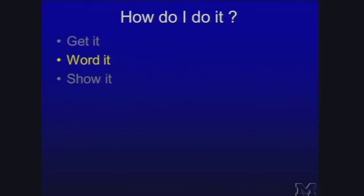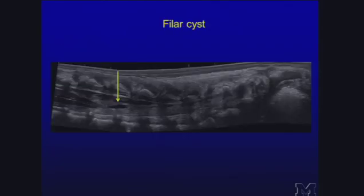Now, how do we word the reports? Well, here's a report where you got to be a little bit careful. Now, this is a common finding. I'm not really discussing a lot of the findings in pathology in this talk, but you'll identify this extended field of view image, and here's the conus medullaris. There's a little bit of separation of the central echo complex, so there may be a tiny bit of fluid within the central canal down here, which is a quite common finding, especially in neonates.